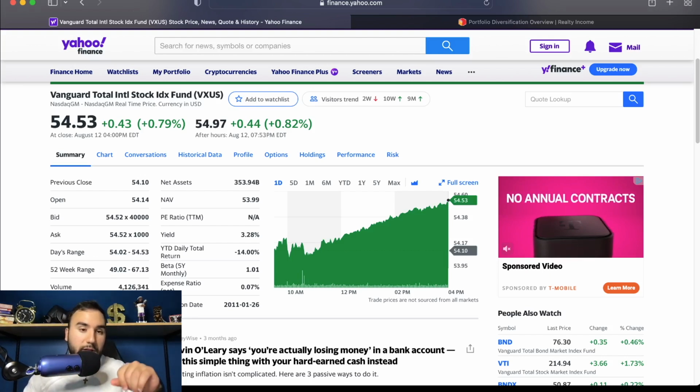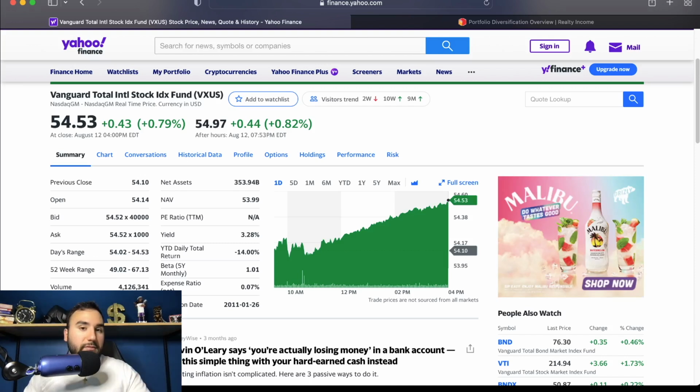And when it comes to the expense ratio for VXUS, it is 0.07%. So $7 for $10,000 invested. That is extremely low. And we're nitpicking here, guys. 0.09% is 3 times what VOO is, yes, but 0.09% is still a very low expense ratio. That is fine. If you're paying that, you're going to be fine.